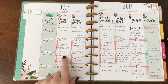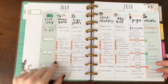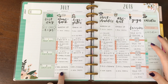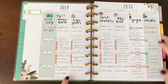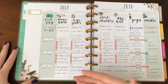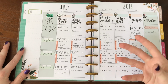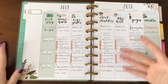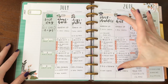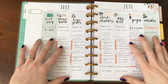Then there's 3 sets of circuit 2, and I just cut up a long washi sticker to make my little bullet points so that it stands out a little bit. And then cool down, so 3 times 10 of seated rows, and then a 10-minute rower. So in general, that's what my workout looks like. However, I understand that may not be plausible, because maybe a machine is down, maybe a machine is being used, something like that. So I may not be able to do it in that exact way, and that's when my notes on my phone come in and take that into account. So this is basically my ideal workout for July of 2018.